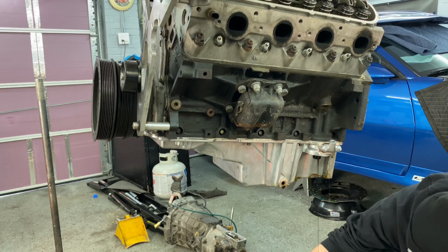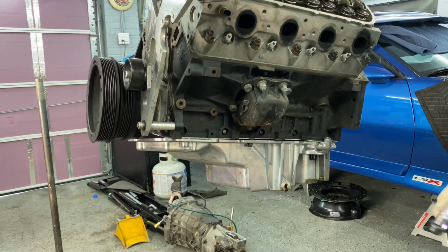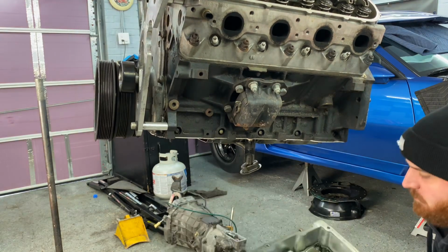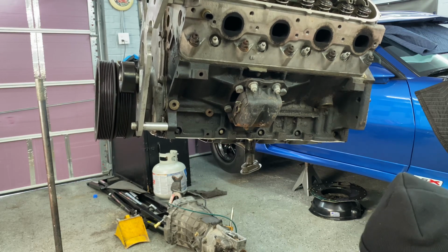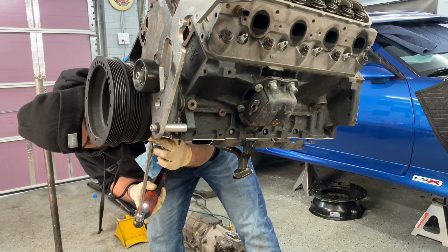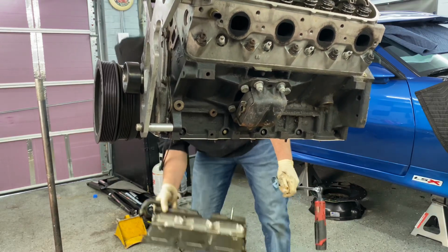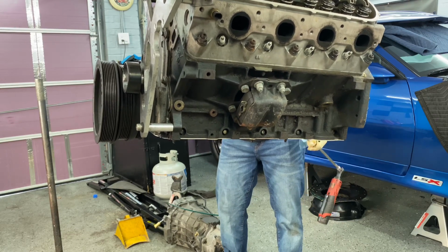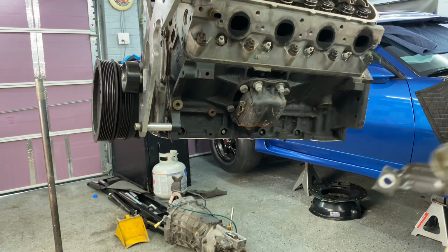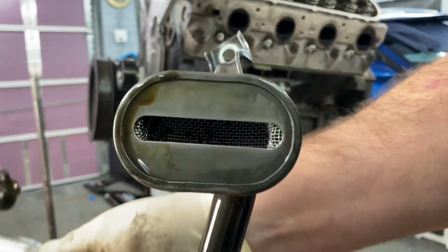There's some silver coming out of that. I mean, there's some oak in there, but I don't see any big chunks of anything. Oh, I see some flakes. Oh, shit. There's some bits in the pickup tube. It looks like just minor chunks of sludge. Everything probably got picked up by the oil filter, I would think.